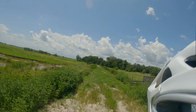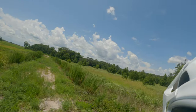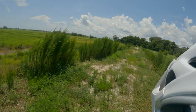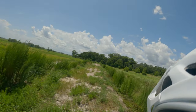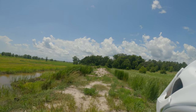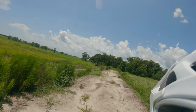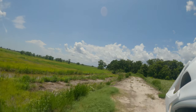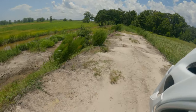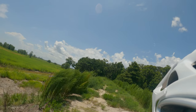This is the, they call it the goose pond. There's no goose and there's no pond. It's more like goose field. And there's no geese in the goose field. Never seen a goose here before. Little raccoon and deer prints, tracks. A nice breeze.